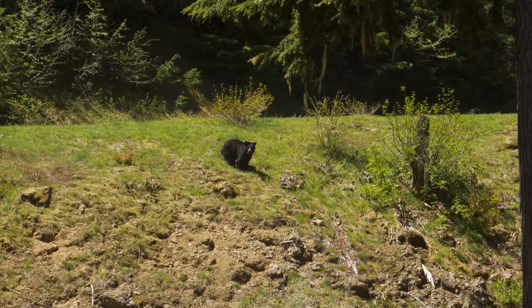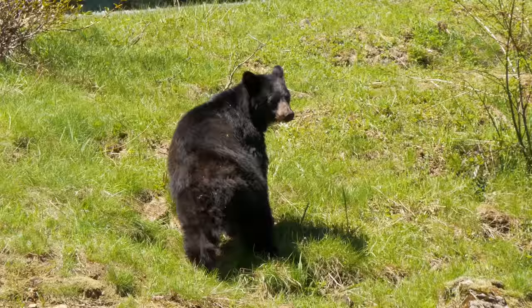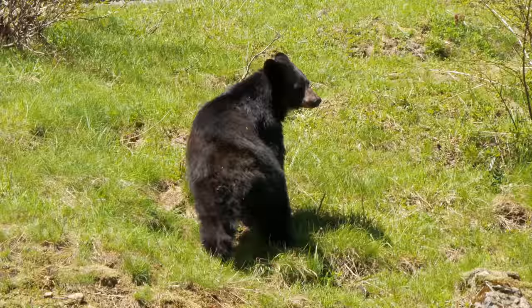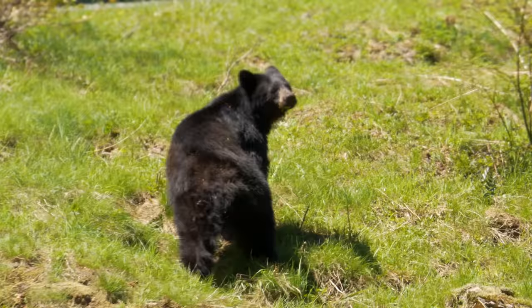We got a black bear right there. I had enough time to get my bigger telephoto lens on, so thankfully he's just kind of hanging out and soaking up the sun. We were able to get a closer shot.